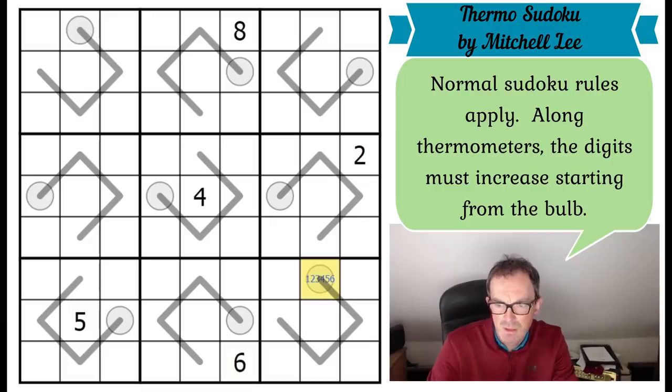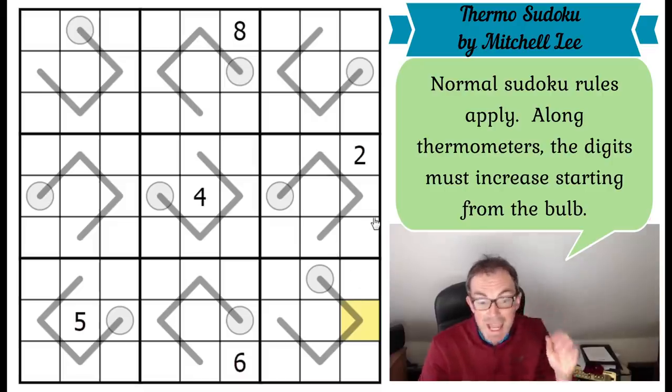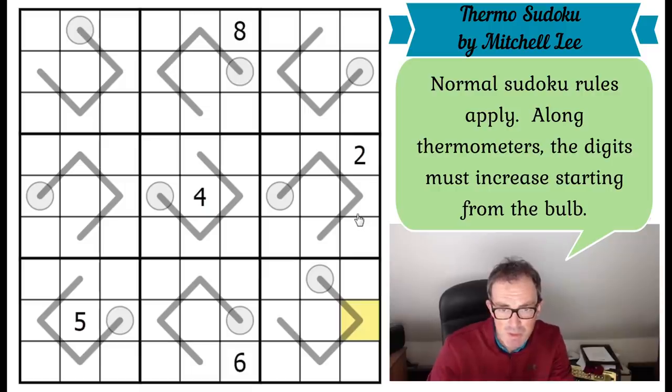Good grief. Okay. I'm trying to see whether there is actually any point at all in me pencil marking anything in this puzzle, because, are there any cells that are remotely restricted? That's the question I'm asking. Is there some cell in this grid that if you stared at it long enough, you'd realize that it could only be very few things?